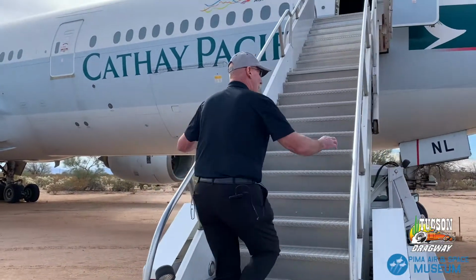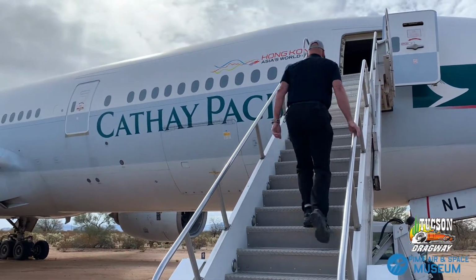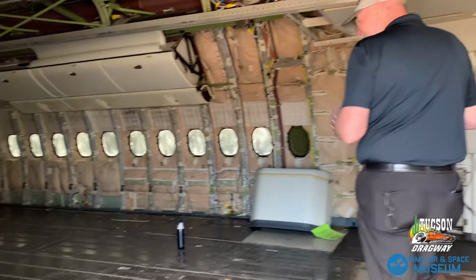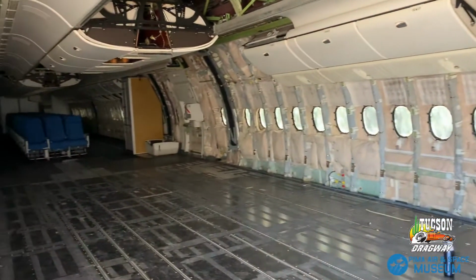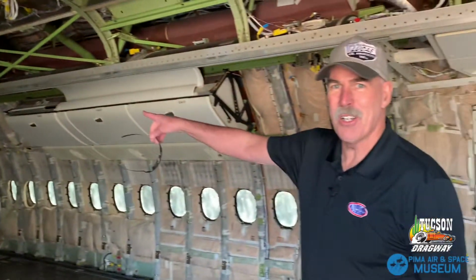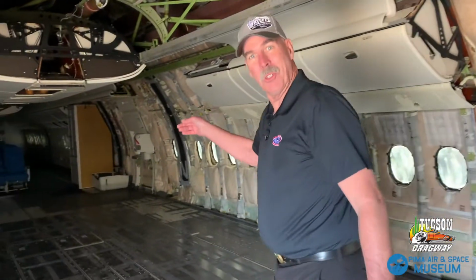You'd be amazed how big one of these things is when there's nobody in it except me. You don't have to take my word for it. Let's take a look. Been a while since I've had to walk up a set of stairs to get inside an airplane, but take a look. There is a lot of room inside of a 777, especially when you take all the seats out of the first class section. That's okay. Usually I'm sitting back here anyway. Back here is also where we've got our racetrack set up. Come on back, check out scaled down Tucson Dragway inside an airplane at the Pima Air and Space Museum.